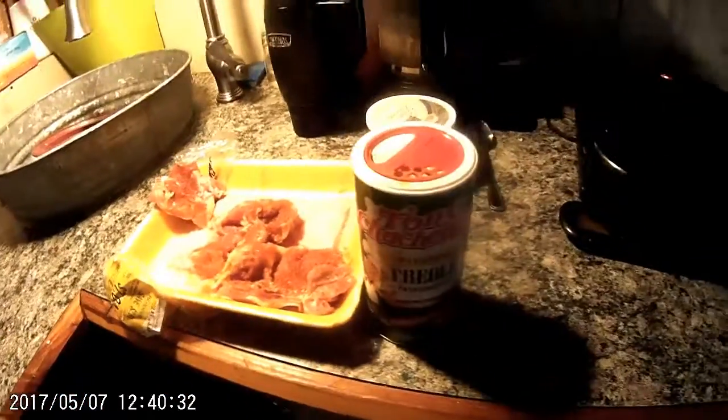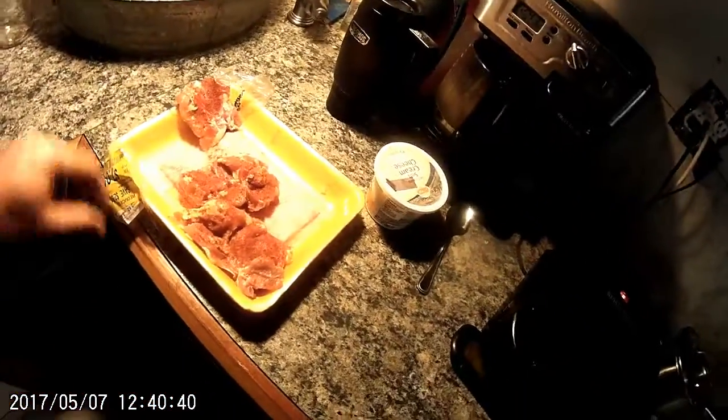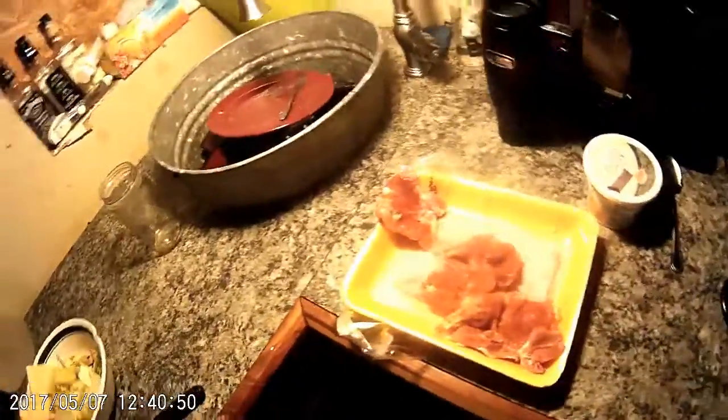Original Creole Cajun seasoning. Pretty much everything down here gets it. But see, I got 8 of these left. I guess I did 4 yesterday. That's 12 thighs for $7. That's pretty good. That's a few days worth of food for me.